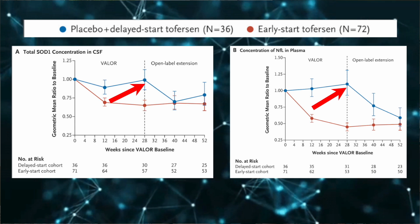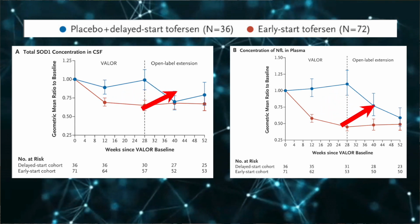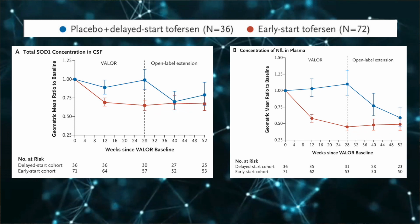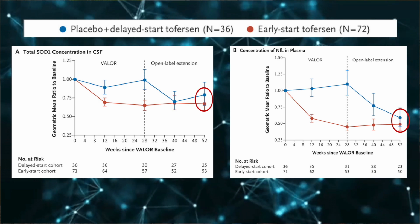Meanwhile, the placebo group, which had just switched to the drug, immediately started to experience reduction in both SOD1 and NfL. By 52 weeks, the late start group had biomarker levels that came close to matching what the early start patients were at. This data is genuinely so clean.